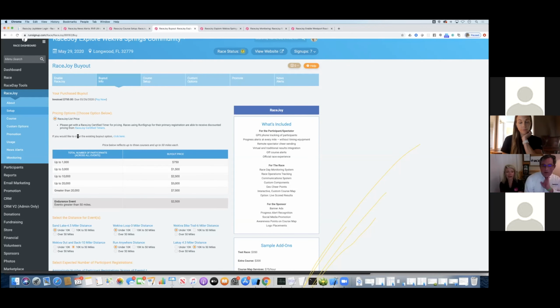So again, RaceJoy is available through certified timers. This is the standard price. So if you use RunSignup, they'll be able to give you a discounted price. I can't give you what that price would be because each race is different. But get with your timer, and they're definitely working with events right now. Everybody knows it's a trying time, but they will do all the setup and all of the virtual results and stuff for you. And again, you just search for a timer if you don't have one, or contact your account manager to get one of our preferred ones that have gone through the training.